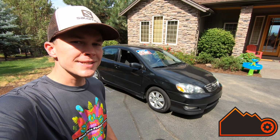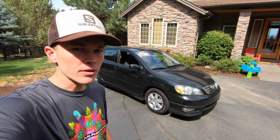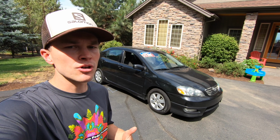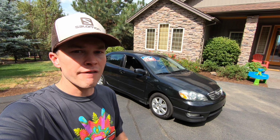Toyota Corolla was introduced in 1966, and by 1974 it was the best-selling car in the world. It's continued to earn that title many times since 1974, and it's also earned the distinction of being the best-selling nameplate in the world of any vehicle of all time.